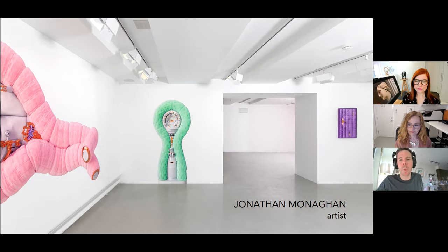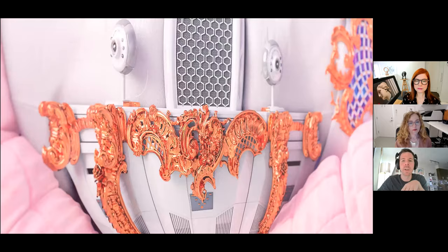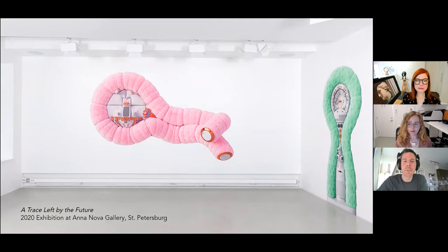It took place right in the middle of the pandemic, right when the pandemic was starting. And I almost got stuck over there in Russia because that's when all the lockdowns were going into effect and the borders were closing. But anyways, I was there, we installed this exhibition, and I got home okay.